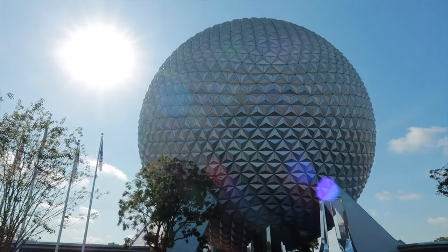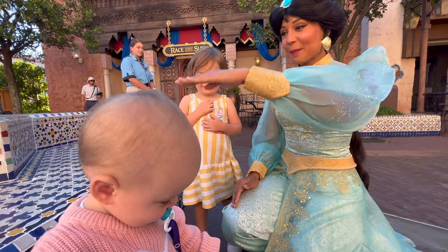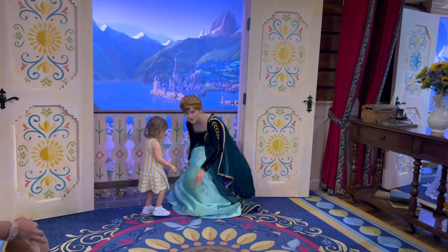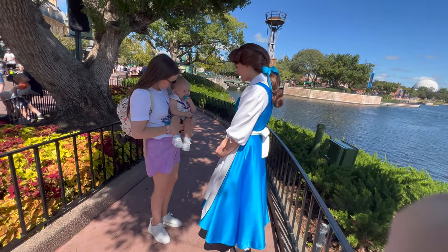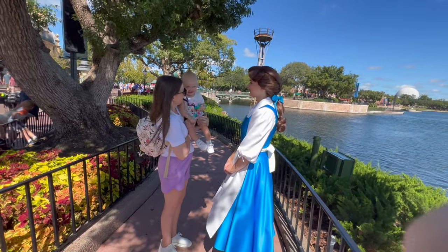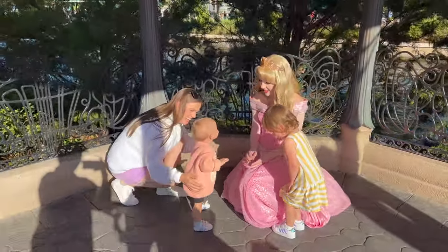We are over at Epcot today, and we are doing the challenge of meeting all of the princesses. So if you have a little one that wants to meet some princesses, or you just want to meet some princesses, these are the places you can find them. I'm going to be sharing all the princesses we meet throughout the day. We just met Aurora before I filmed this clip, and now we are in line to meet Belle. So let's have a magical day.